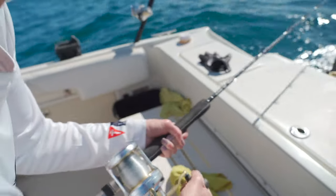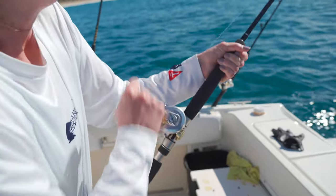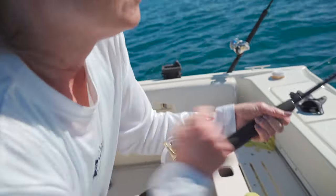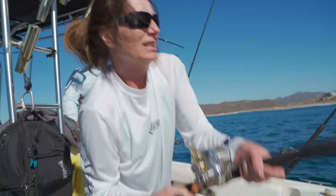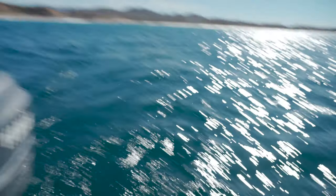Has she reeled in the marlin? Yeah. A couple times already? Two or three marlin. Nice. Ooh, it's awful silver. There he comes. It should be a jack.